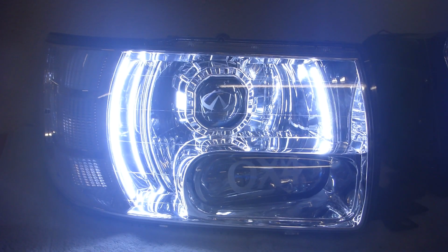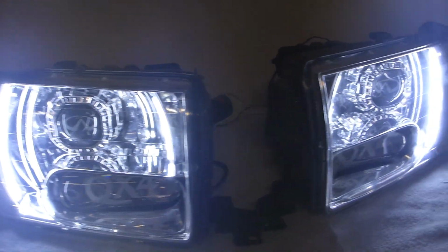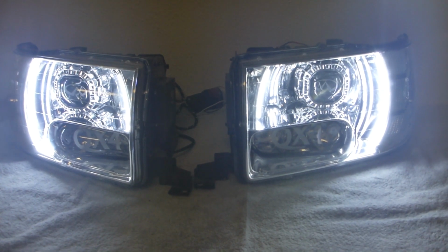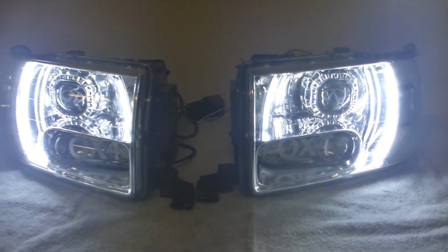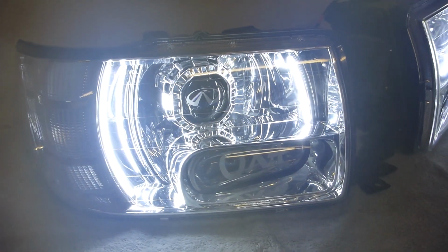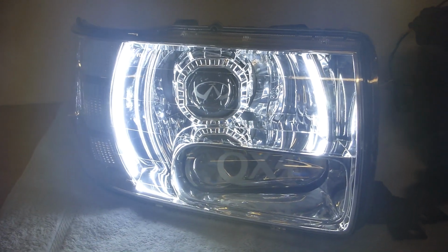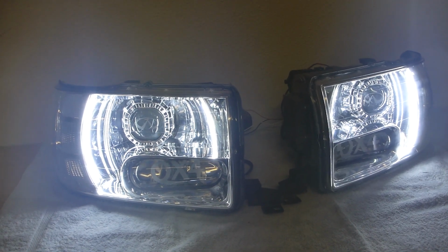Now the client's intention is actually to run these on amber full time, and that's going to be perfectly possible with this product selection. However, I'm going to demonstrate how it's intended, which is basically running light white with switchback amber feature. So obviously right now we've got the running light white on. It's a really awesome even glow, and especially with this chrome interior, it just bounces all around, and it's quite difficult to actually tell where the light is coming from. The intended look is definitely getting achieved here, and I'm really pleased with the way this came out.